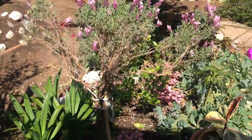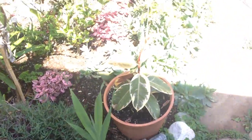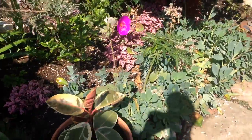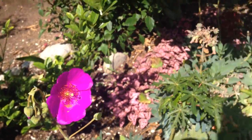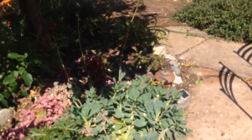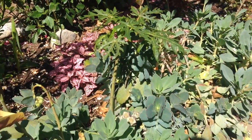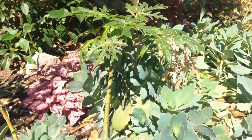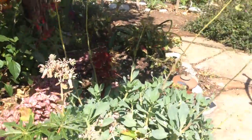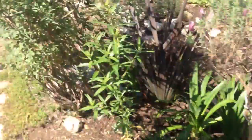Nice lavender tree, another glad, another rubber plant. These guys are here. So excited. I love these guys. There's tons of them. Look at this thing here, a papaya tree, a volunteer papaya tree somehow. It's going to be very nice. So that is that. Let's continue to walk over here.